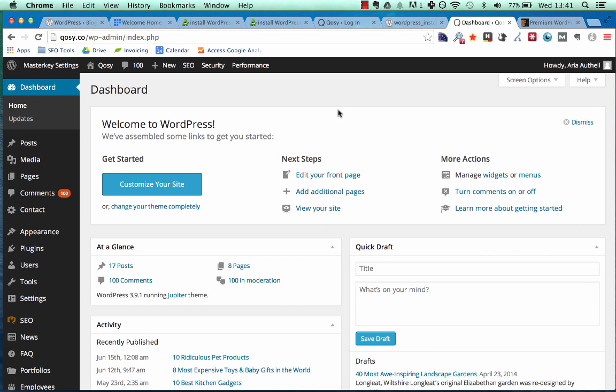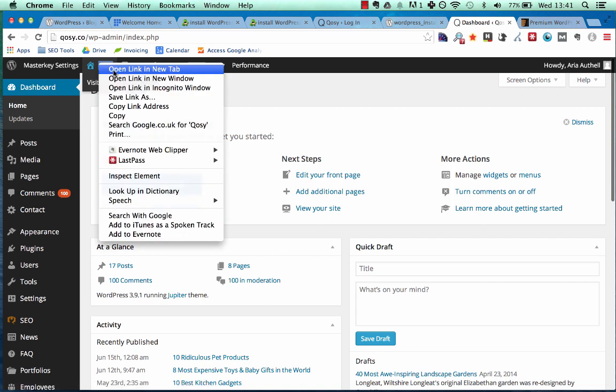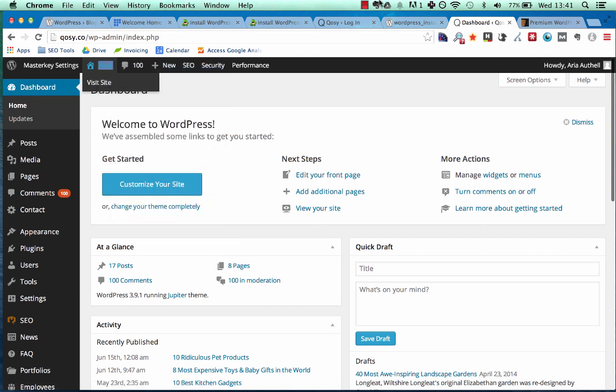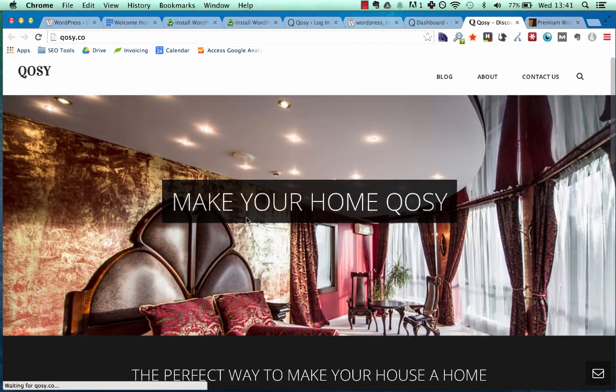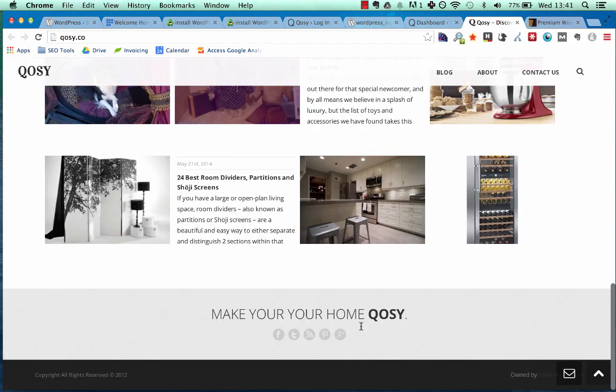This is the back end of your website. This is where you now create pages, you create posts, you change how your website looks. So that's it. We now have WordPress installed on our domain. If you right click here on the name of your website, that will take you to whatever your website looks like at that moment. So here we can see the Cozy website.